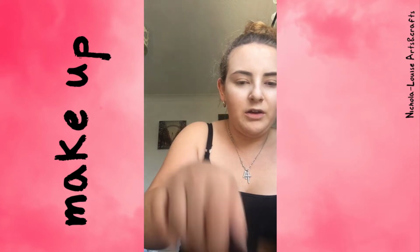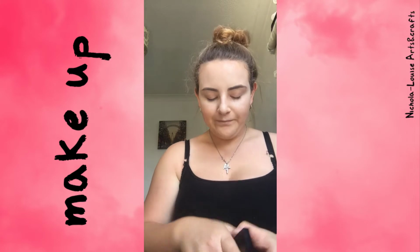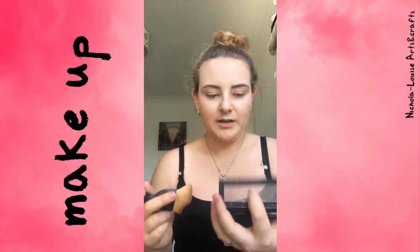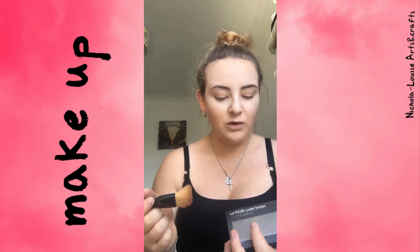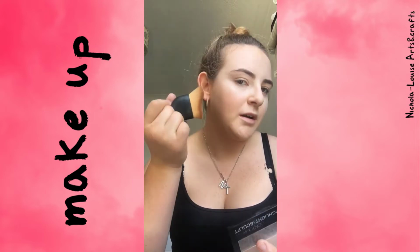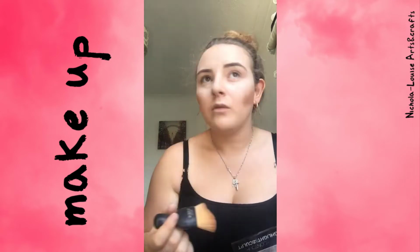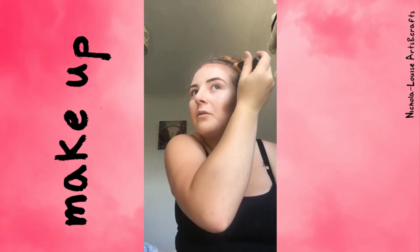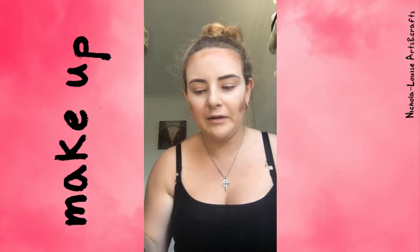So now I'm gonna use this, I don't even know what shape it is, it's weird. I'm going to use the highlight and sculpt palette now. I did use the highlighter in this for a very long time, but I don't know, it's not very pigmented at all, I don't think. This stuff is quite dark, and because I do naturally have quite light skin, just like this a little bit. Okay, so that's just where I'm going with that. Yep, again, I'm not doing anything anywhere else.